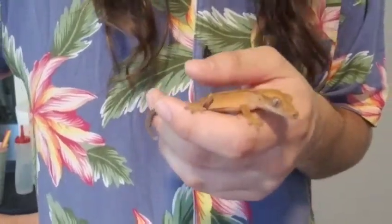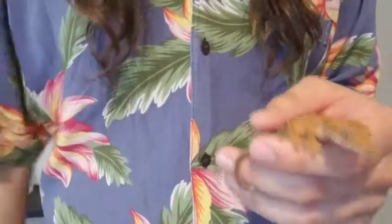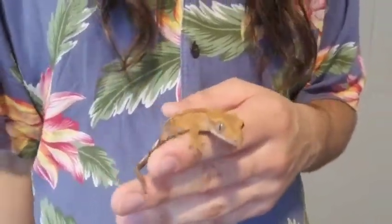Now he's in a tank. He's in another big enclosure with another gecko that was just slightly bigger than all the rest of the babies, so I separated the two of them out. Oh, he just jumped on the tripod. So I'm gonna get the other guy out real quick, and we'll move on.